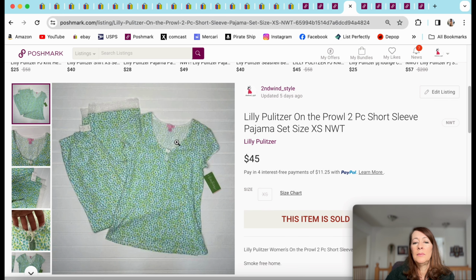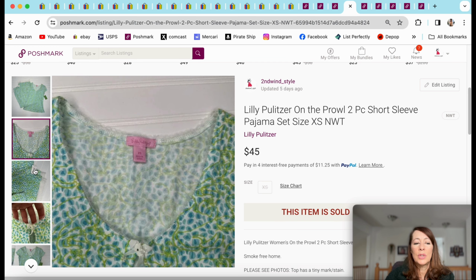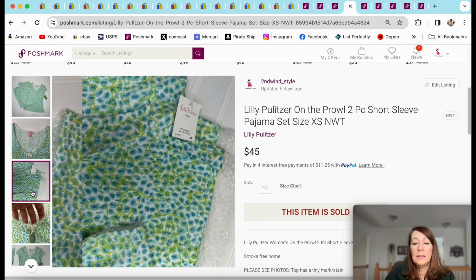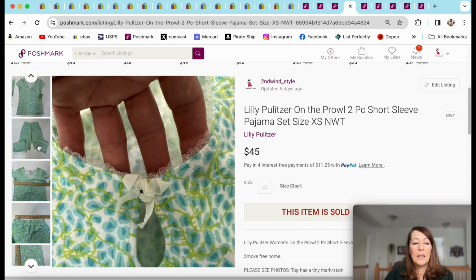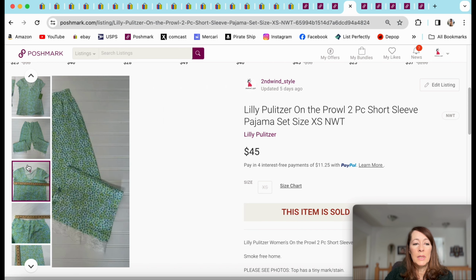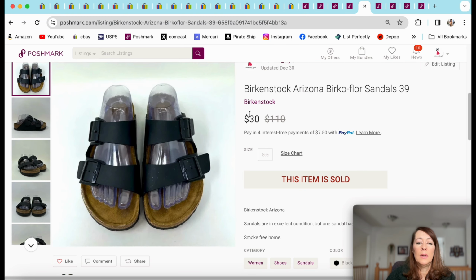And then the next item that I sold is a Lilly Pulitzer On the Prowl two-piece short sleeve pajama set, size extra large, new with tags. I actually paid, I think it was $5, and I listed it, and they sold the same day of listing. Very cute style of pajamas from Lilly Pulitzer. $45 sale there.